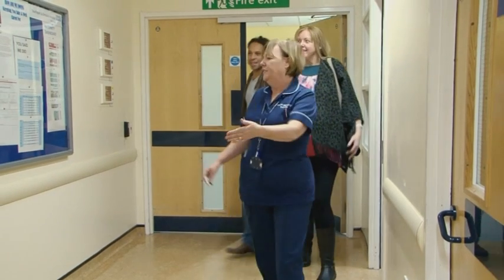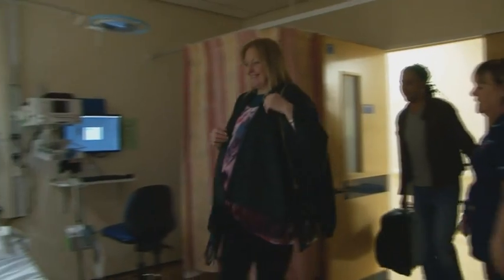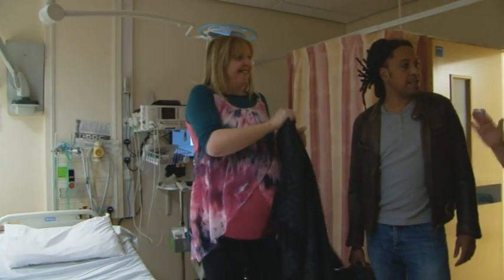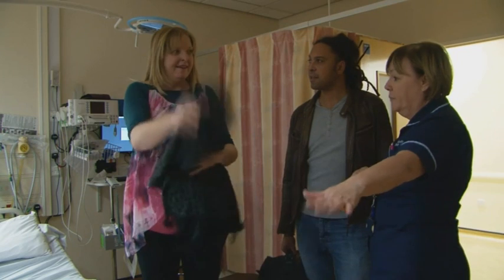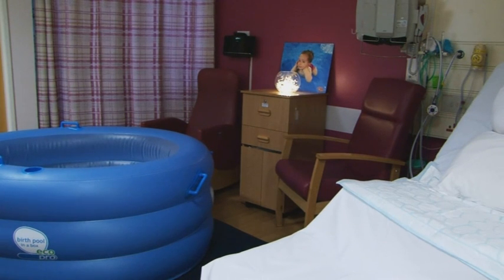When the time comes for you to have your baby, you will be welcomed onto the delivery suite by our experienced and caring team. You will be shown to your own room and introduced to a midwife who will provide one-to-one care throughout your labour and delivery. This is the time when you can talk with the midwife about your birth plan. On delivery suite, we have 8 rooms. All rooms are equipped to ensure that your needs are met.